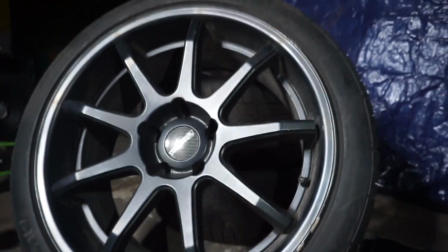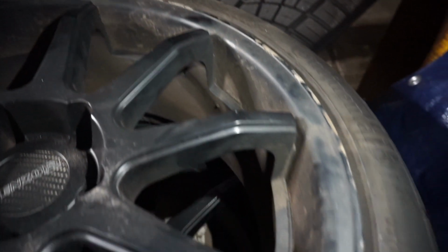There's only one rim that's damaged, and it's this one right here. It does have some curb rash, but nothing that a little sanding can't help with. No dents or anything like that, no bends, everything's in great shape.